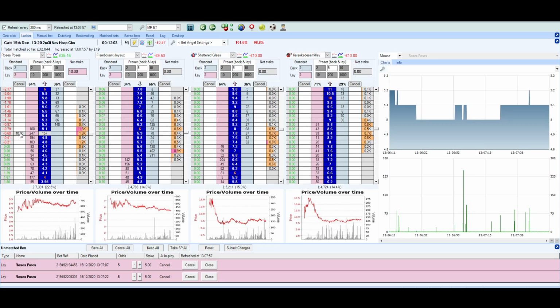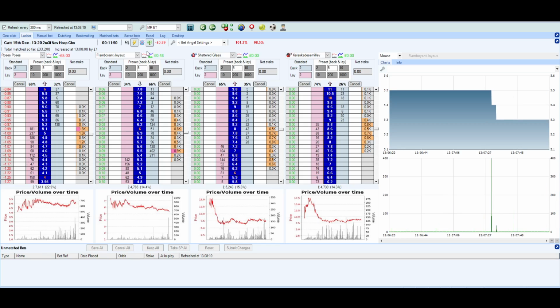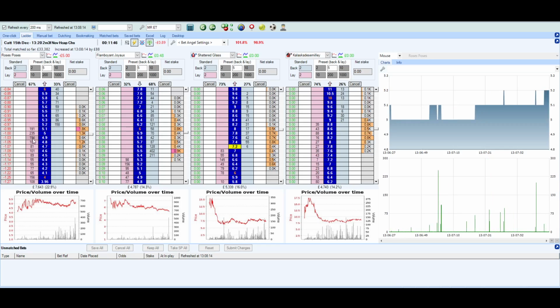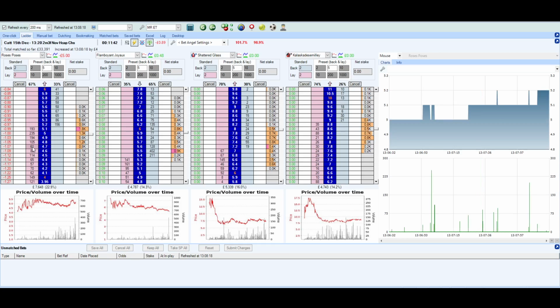I'm even favouring potentially going long on this now, if there's enough time. Alright, I'm going to scratch it. Take the hit there. So I've scratched it. Carrying a loss. Still got 11 minutes 45 seconds to go.